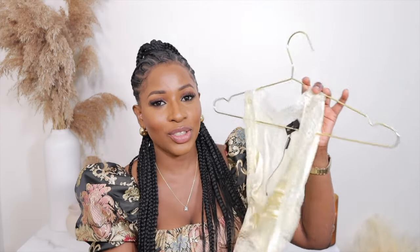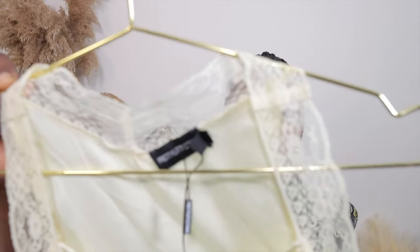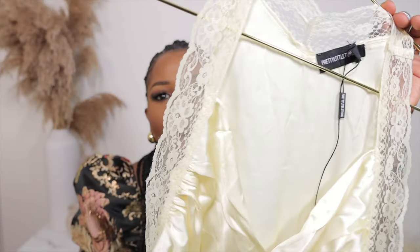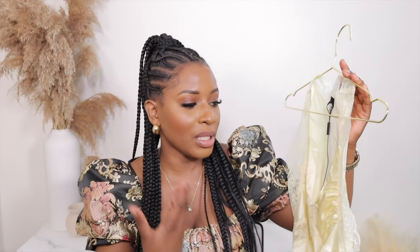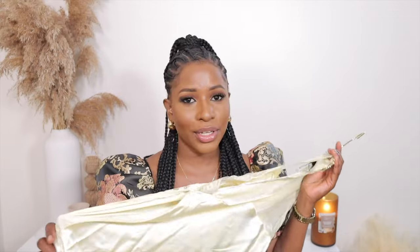It's a satin dress. It has like a net on the side of the upper part. I got it in a medium and it was $55. It's that nice satin material. It's not see-through, it's just a lightweight material. It's a breathable material for summer, of course, because summer is here. We have to be summering, okay?